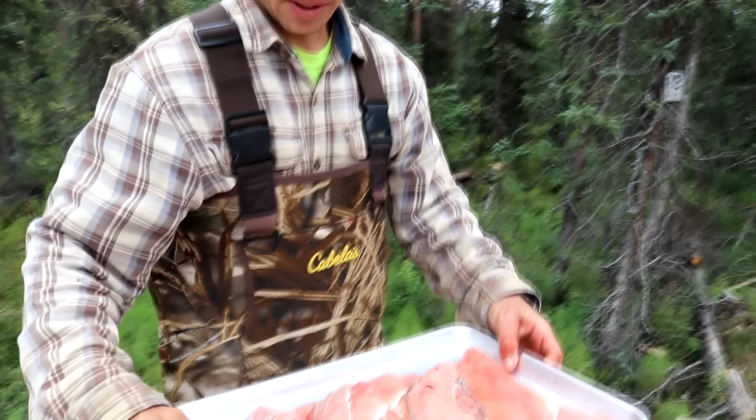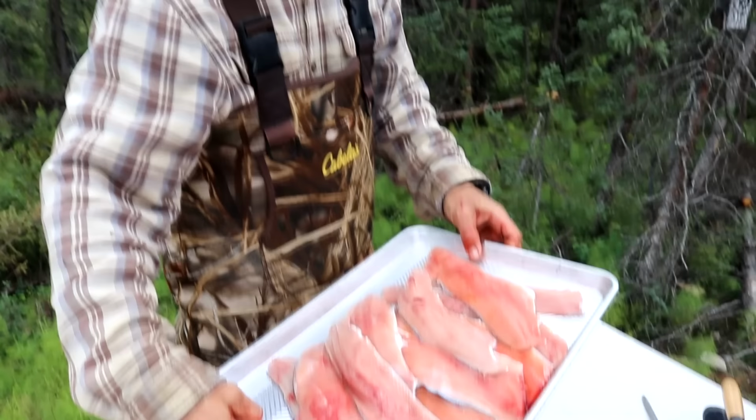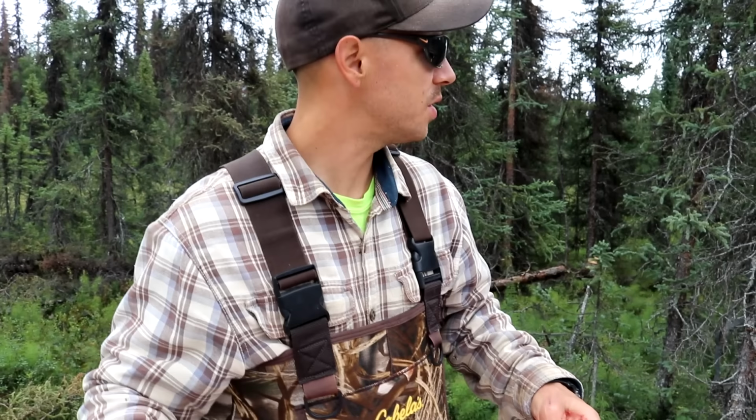All right, so that's what we ended up with. That's 6 fish. And we're gonna cook one of these up just normal with a little salt and pepper on it. And then another one we are going to make a dip out of.